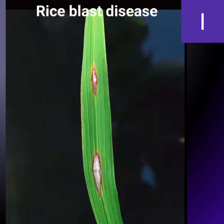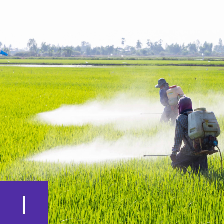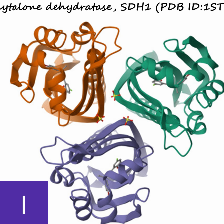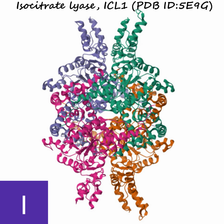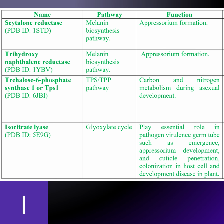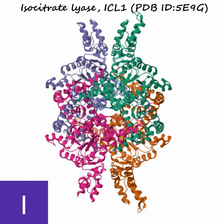the plant. The research team screened 39 natural compounds using advanced in silico tools. The goal was simple: find molecules that bind strongly to four essential fungal enzymes, SDH1, 3-HNR, TPS1, and ICL1, and assess whether any of them could serve as future fungicides. These enzymes play critical roles. SDH1 and 3-HNR build melanin. TPS1 helps produce trehalose for energy. ICL1 aids carbon metabolism. Hitting even one of these enzymes is useful, but targeting multiple would be a game changer.